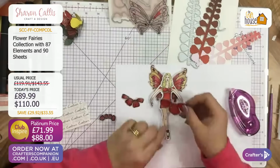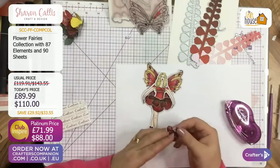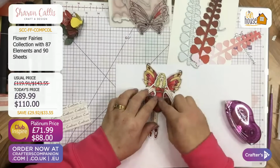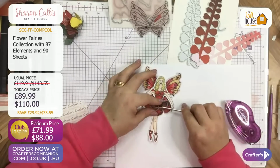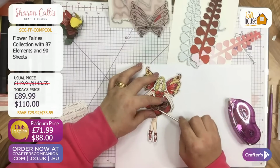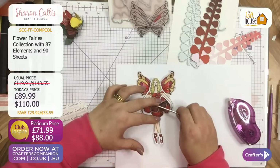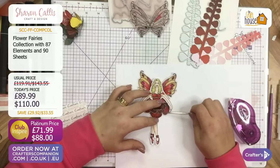So then we're going to layer up the skirt. So we start with the largest layer. Then we're going to go with the next layer. Now you can do this with foam pads if you want, but they'll show through the vellum, so that's why I'm using the tape pen as well. And then finally the top layer. Now, get a pokey tool and just go under the layers and lift them up slightly to get your dimension in. It just gives a bit more movement to the petals themselves. And that's our fairy done.